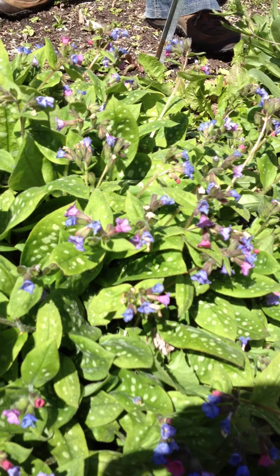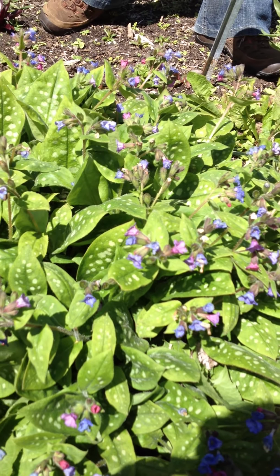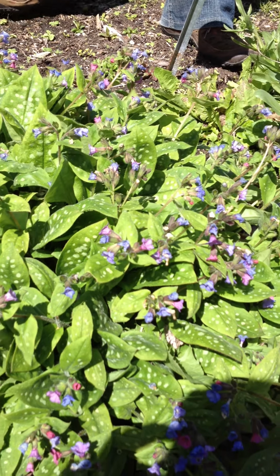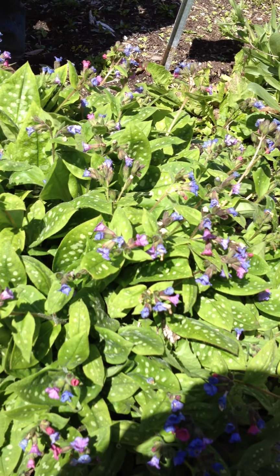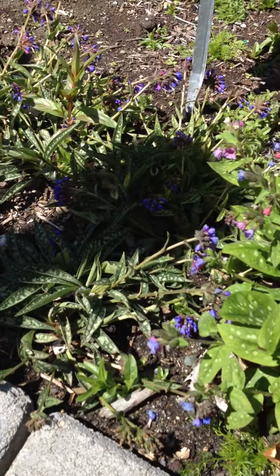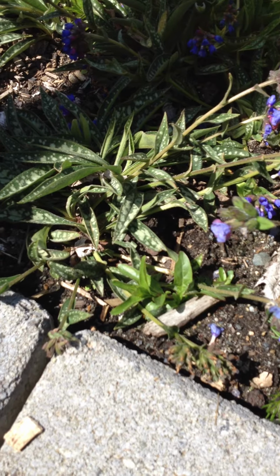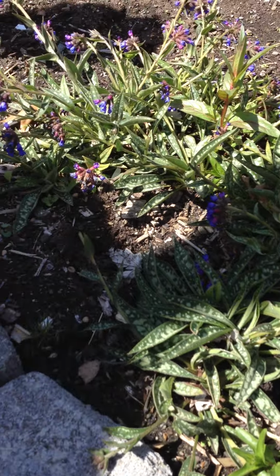What did you call that? Lungwort. Yeah, and that's wort like W-O-R-T. Oh. It's a little bit different. So we have two different kinds here. You can tell they're closely related, but they have different leaf shapes. So you can choose based on your area or how large your space is in your garden, which one you would want to pick.